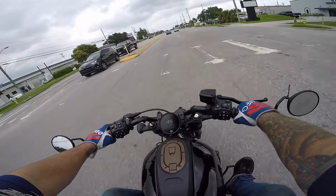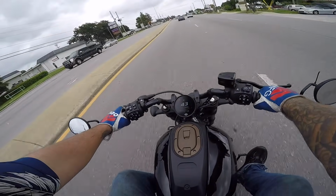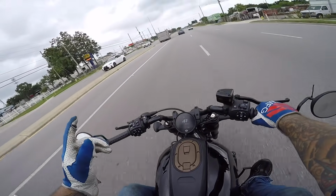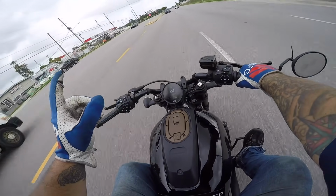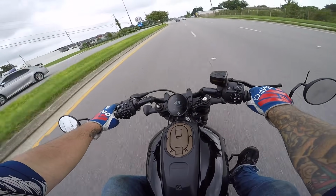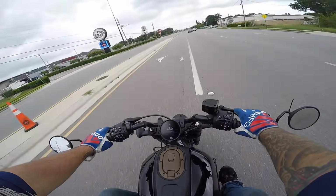Well, shortly after that, the Sportster ended up somewhere else too, because Blockhead asked for it back. Now, he said it didn't have anything to do with the wardrobe malfunction and the subsequent photo shoot that we took on it, but hey, I don't know, the jury's still out on that one. Either way, I still dig me a Sportster S, man.